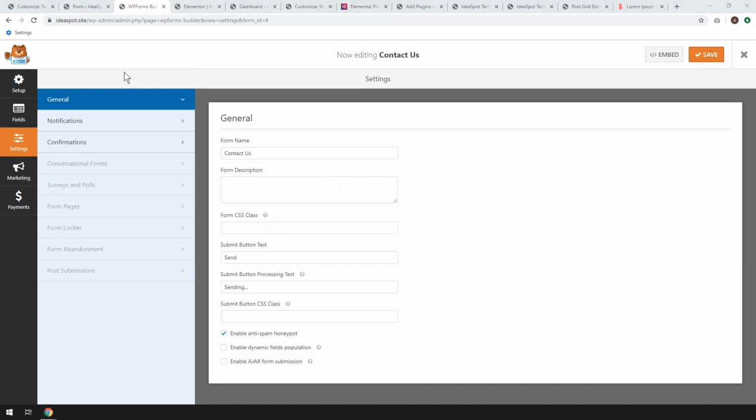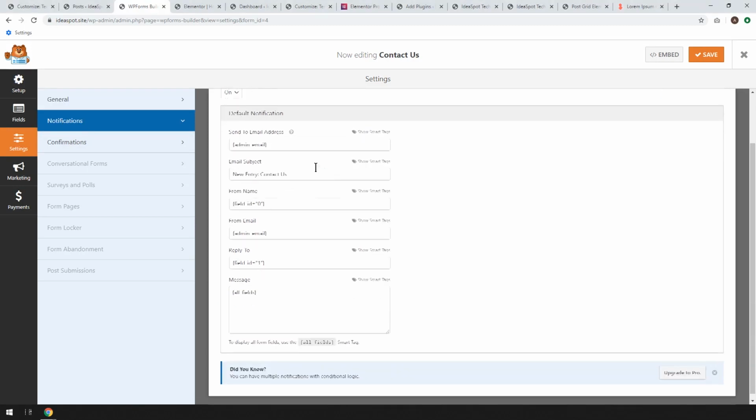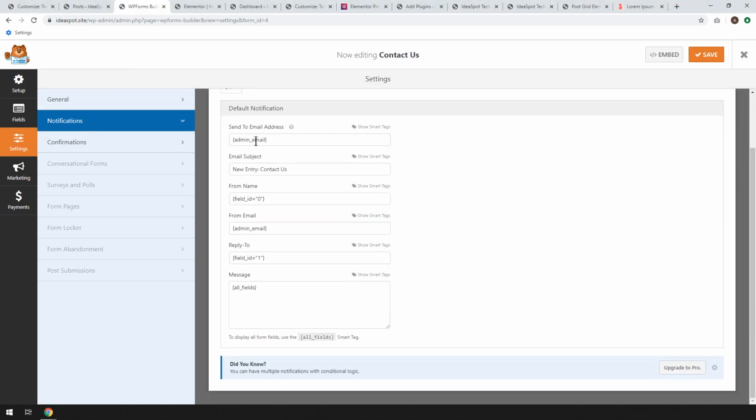So we want to go to settings and notifications. It's going to send to the admin email. That's going to be the email you use to set up the WordPress website. If you want to choose a different email, you can just type that email in there, like whoever at hotmail.com. That's totally fine. The from email is the most important part, because if the from email doesn't match the actual domain of the website, the email is probably not actually going to go through.